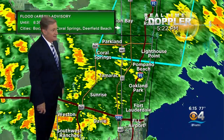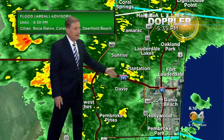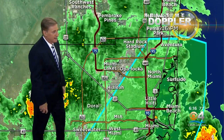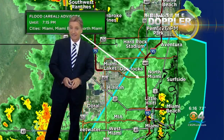A flood advisory remains in effect until 8:30 for northern Broward. Some heavier thunderstorms coming up through western Broward, but a little bit of a break in the action there, mainly west of I-75. Light to moderate rain central Broward, South Broward as well, light to moderate rain. Flood advisory for much of North and East Miami-Dade. That's in effect until 7:15 p.m.